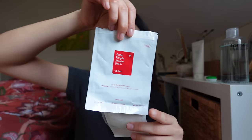This pimple patch from Korea, chef's kiss, amazing. They're just little circles. I leave it on for a bit longer than I'm supposed to, I think. So 24 hours later, I take it off, nothing. It's smooth. You could still see a little bit of redness on it, but there is no bump. There is none of that pain. I've got the star ones, but it works a lot better than this. I do still use the star ones because I just think it's a cute decoration on my face. But this is not really effective, if I'm gonna be honest.